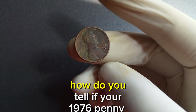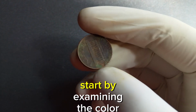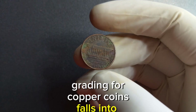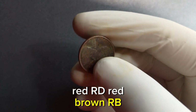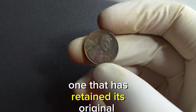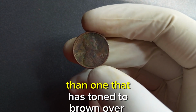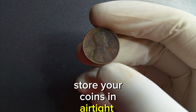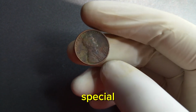Now, how do you tell if your 1976 penny might be valuable? Start by examining the color. The color grading for copper coins falls into three categories: red, RD, red-brown, RB, and brown, BN. A full red coin, one that has retained its original copper shine, is far rarer and more valuable than one that has toned to brown over the decades. Store your coins in airtight holders or capsules to prevent further oxidation if you think you have something special.